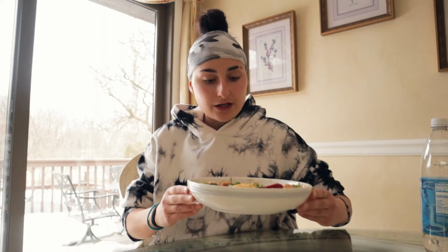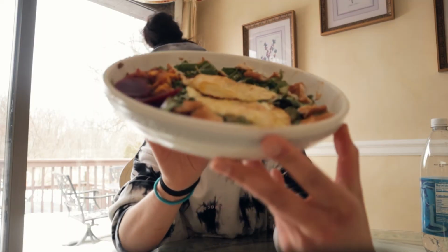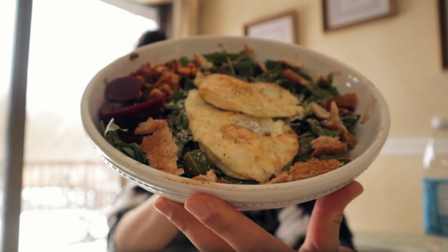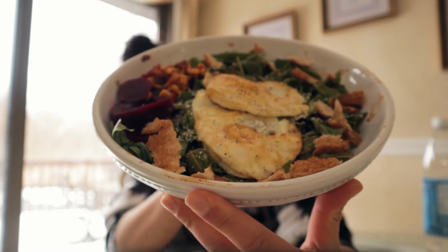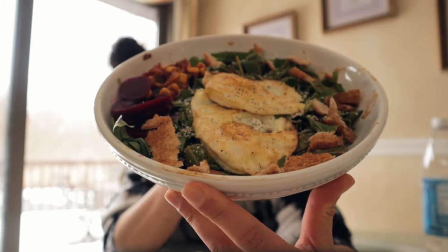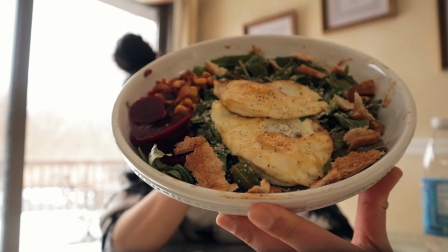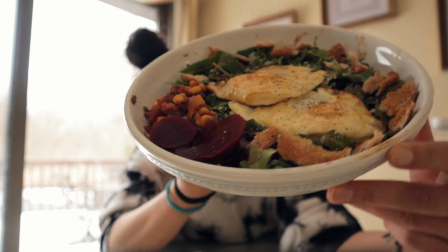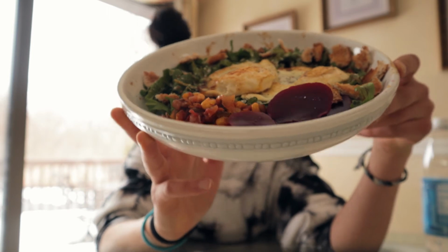Alright, so meal number 2, I did a plate of arugula with some barbecue sauce, 2 whole eggs. I have 2 pieces of toast. 1 piece I decided to crush up and make into pseudo croutons here. A little sprinkle of Parmesan on the arugula, some pickled beets, and some corn salsa on the side.